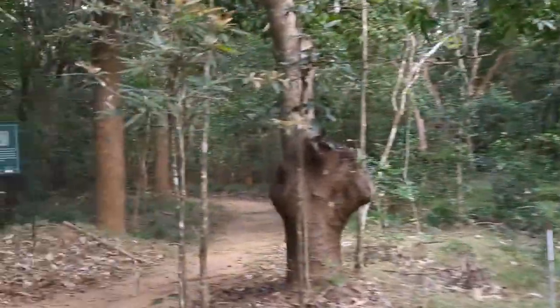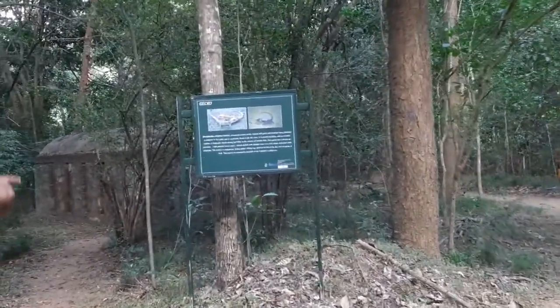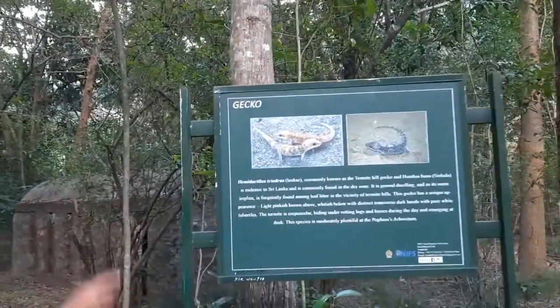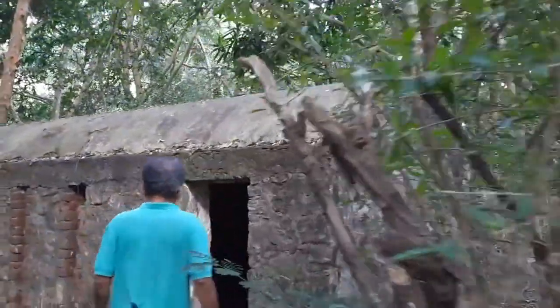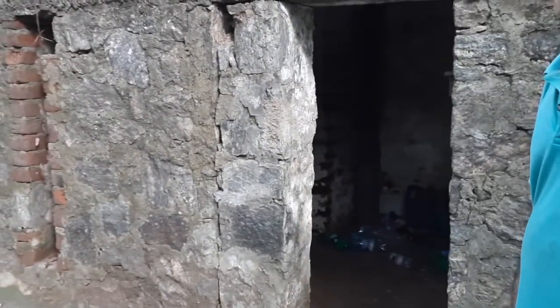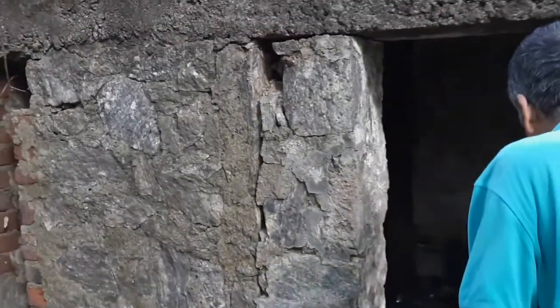Come, I'll show you another bat variety. Sometimes you can get a photograph of this gecko. What is this place? Popham built this one to show off, like an armory, right? It looks like an armory. But you know, he put his only water pump here. It's only a water pump.